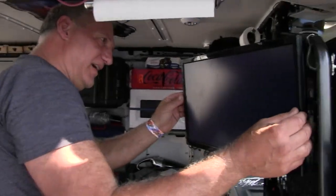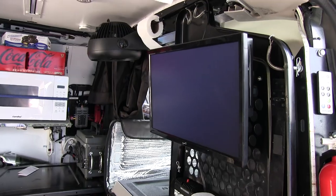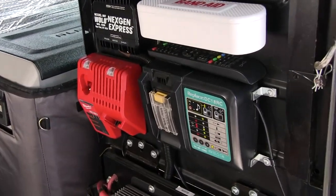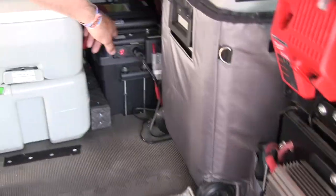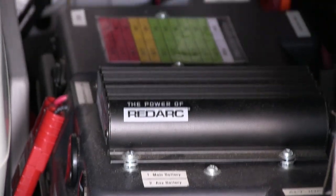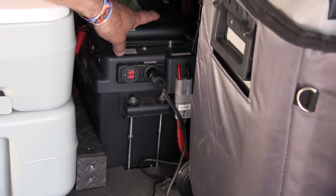I got a TV over here, all right? You saw the antenna out before. These are my chargers for my tools. This is a 1500 watt inverter, which runs off my secondary battery over here. This is like the brains of the battery here. This actually controls everything from when you start the car, how to transfer power. So the solar panel comes here and charges this battery.